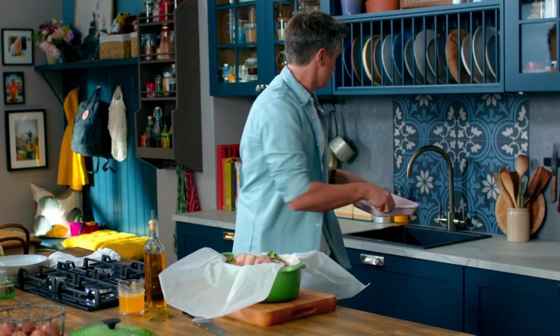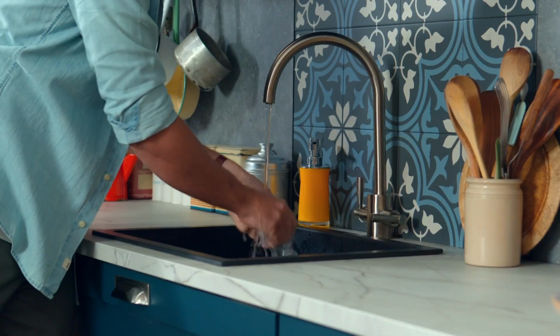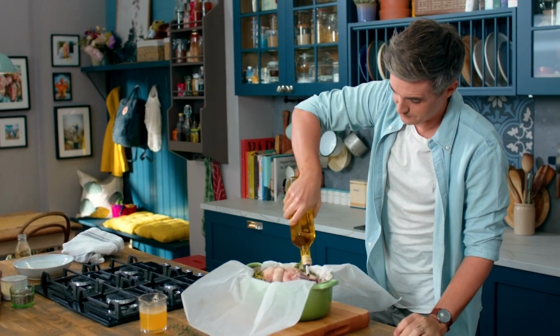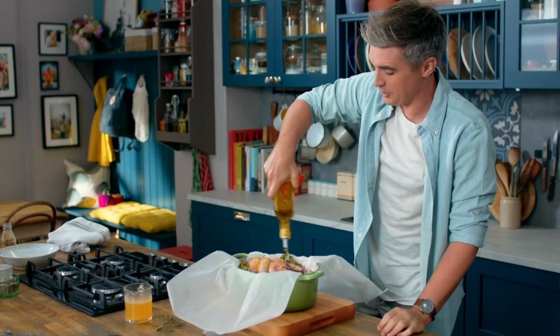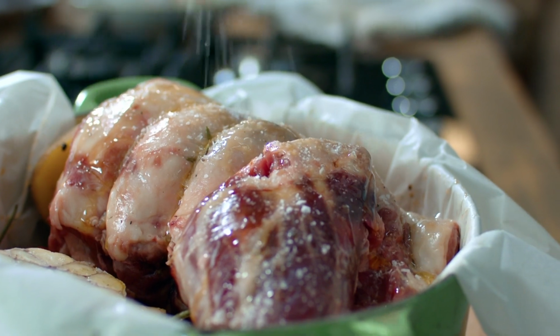We're going to give it a drizzle of oil. I'm going to give the hands a quick wash. Last little drizzle of oil over the top of our lamb. And you really want it well seasoned here. Now, essentially we have the bones of this beautiful lamb parcel ready to rock.